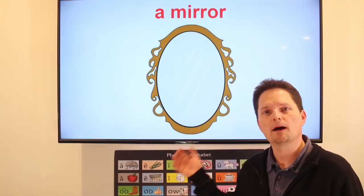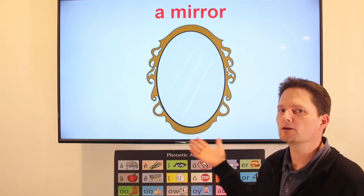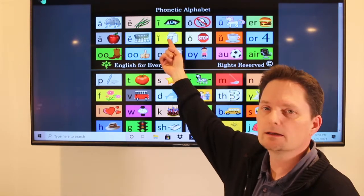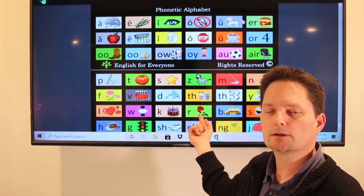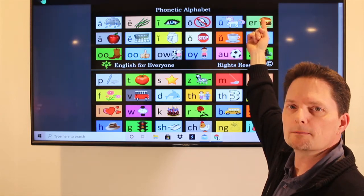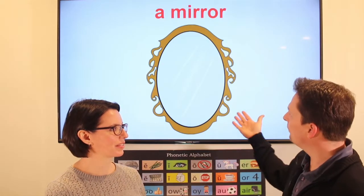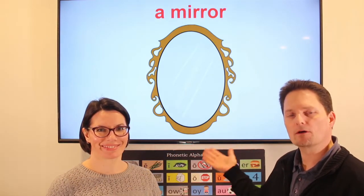Very good. This is a mirror. It's a big mirror. There's a mirror on the wall. Mirror. Mirror. Is there a big mirror on the wall? Yes, there is a big mirror on the wall. Is there a big mirror on the wall?